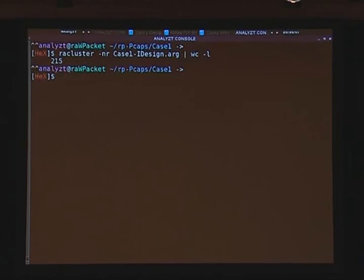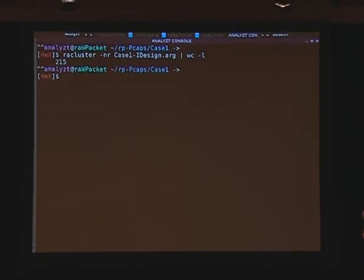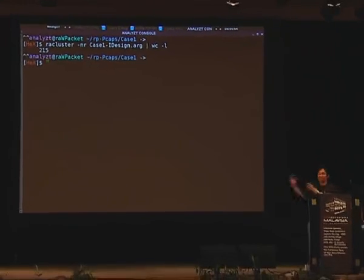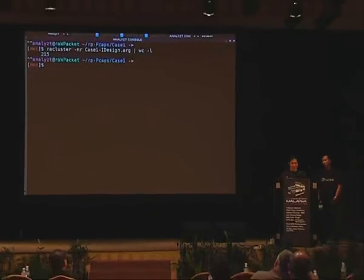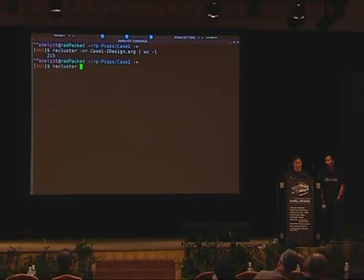Basically, if you want to know what kind of network services are used by this particular guy, we go for the destination port. So what we can do is extract out the destination ports. Let's do it.